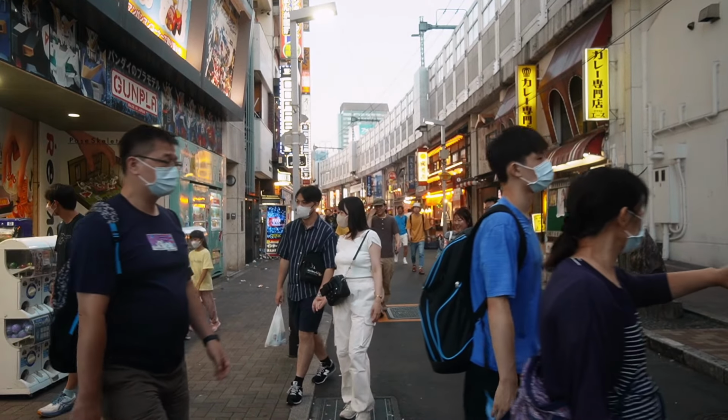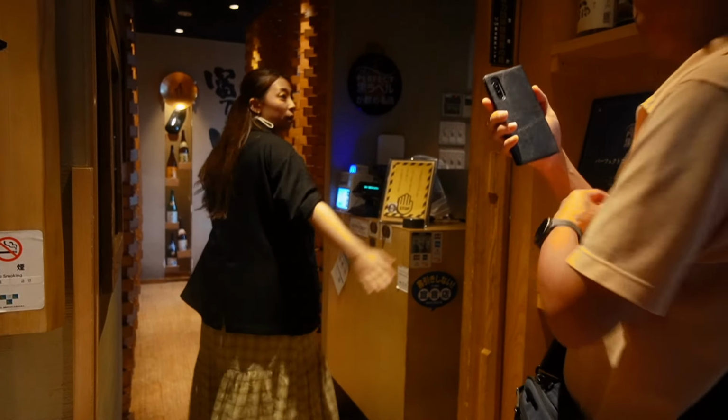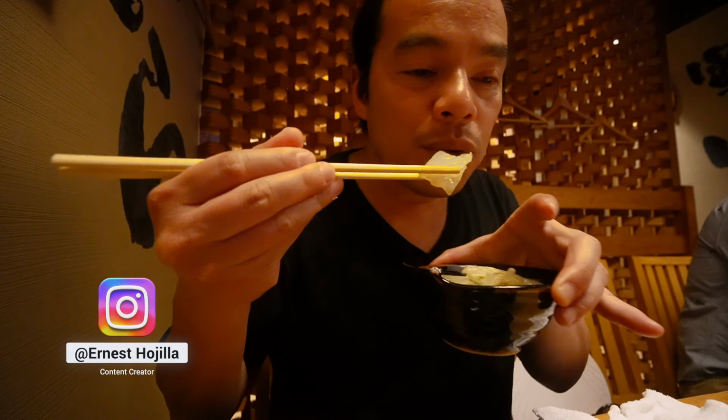After a long day of sightseeing and showing you around Tokyo, it sounds like a great idea to relax and enjoy some good traditional Japanese food. Sitting back and savoring the flavors while enjoying each other's company sounds like the perfect way to end the day.